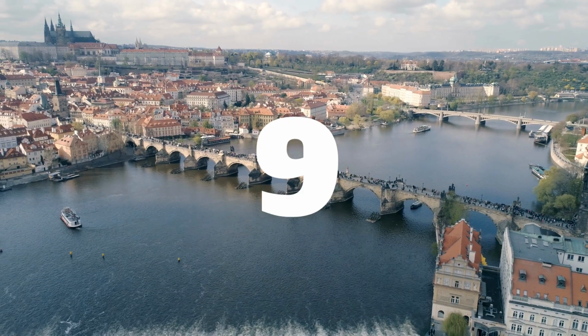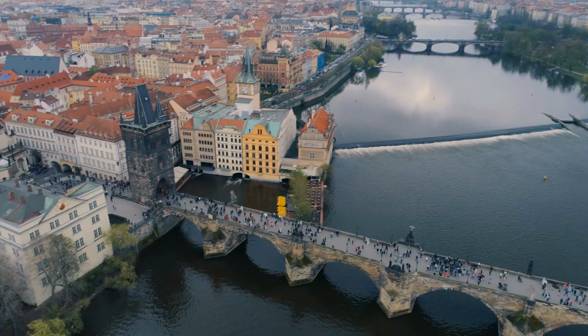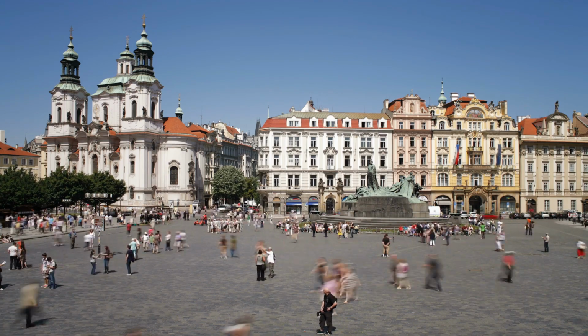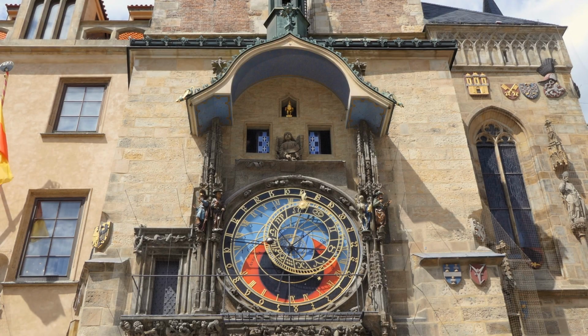Number 9. Prague Old Town. The capital of the Czech Republic's medieval Old Town is a famous tourist attraction since it is teeming with historical landmarks. At its center lies the Old Town Square, where you'll discover the Old Town Hall, which is home to the oldest still-running clock in the world, an astronomical clock that dates back to 1410.